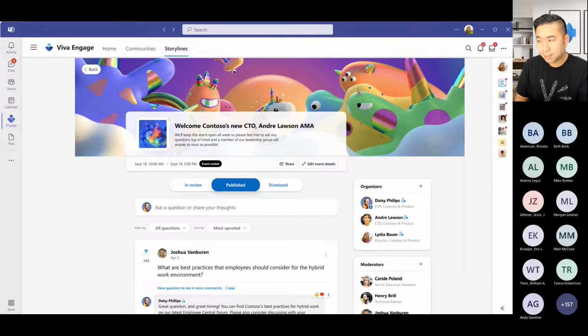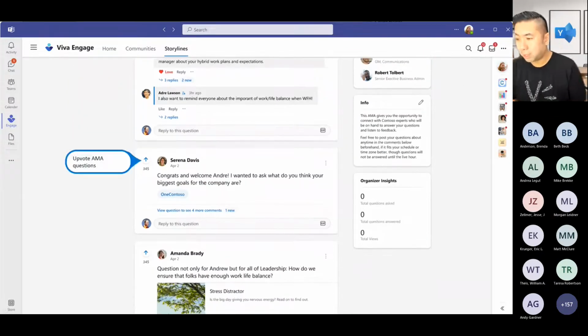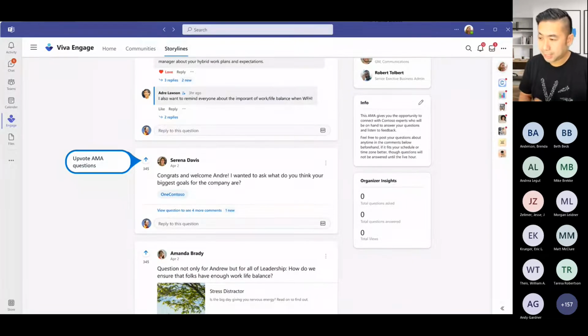And by the way, it's not necessarily up to the leader to have to do these moderation actions, but they can set up delegates. Maybe it's a corp comms person, maybe it's an executive admin, but those delegates will be able to take these actions to set up the AMA, but also do the moderation of the AMA itself. And so as I scroll through here, you'll see a little bit of what the AMA feed looks like. People will be able to, like I said, ask questions.